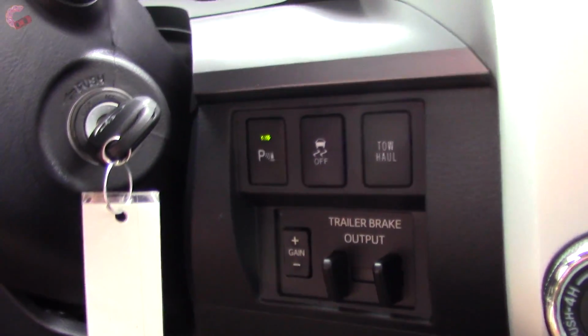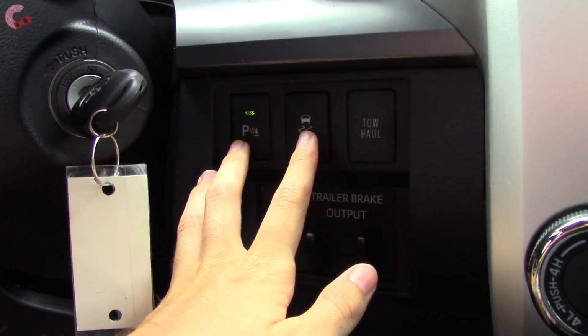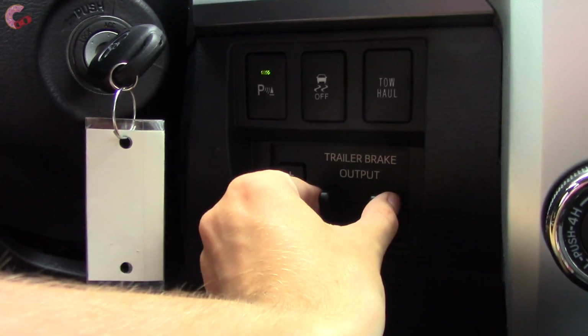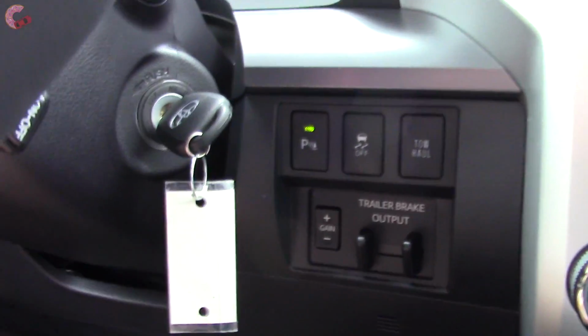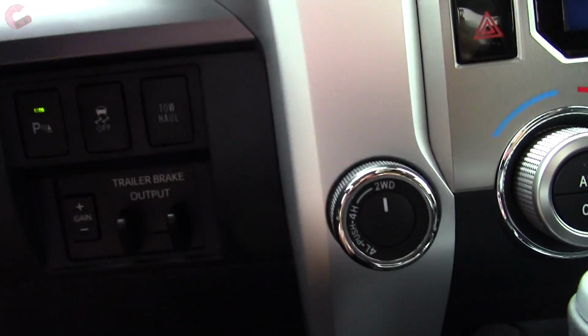Now next to the steering wheel, you do have several other buttons. This one turns on and off your parking sensors, your traction control, your tow haul mode, and then you've also got an integrated trailer brake controller right here. Next to that, you've got your knob for your 4-wheel drive controls.